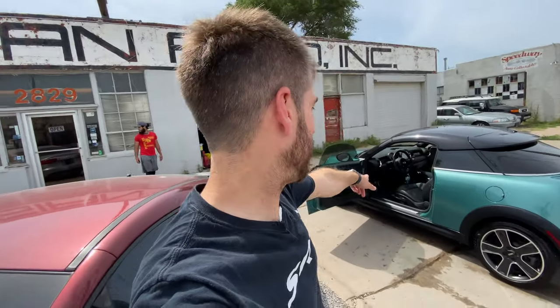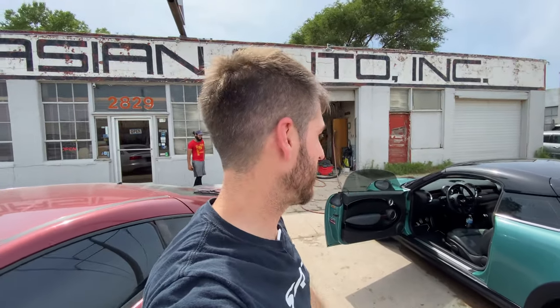All right, they're all finished detailing the Mini Cooper Coupe S. So now we're gonna take it out on the road and make a little video on it. Let's go.